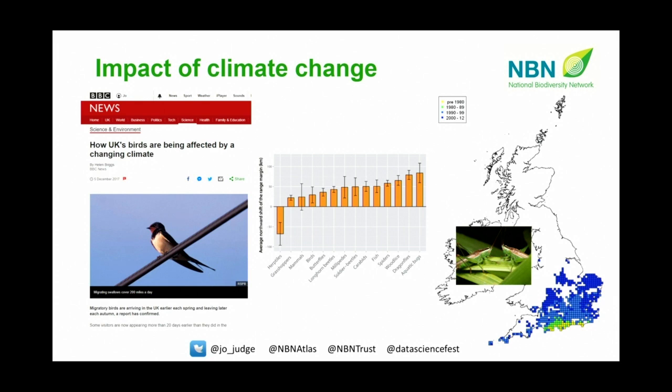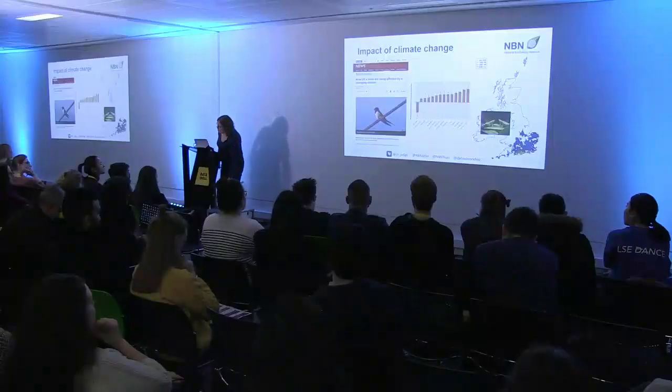Similarly, frogs are spawning earlier, and some plants are flowering much earlier than they would have done before. And this is all related to the climate, to the fact that we're getting warmer springs and not having such harsh winters. It is affecting the day-to-day life, if you like, of a lot of our biodiversity.